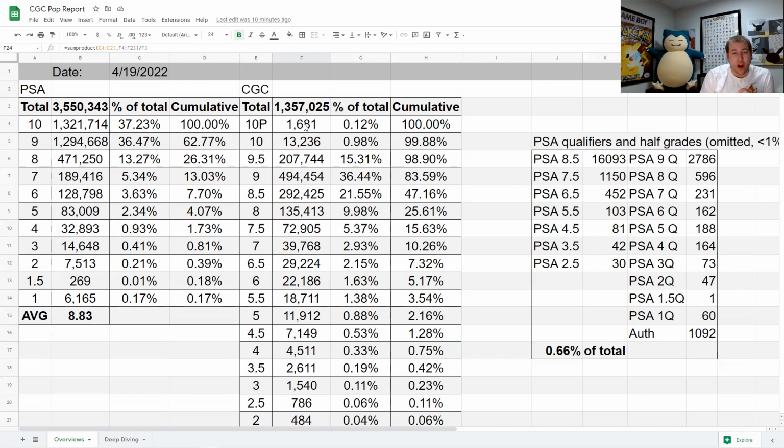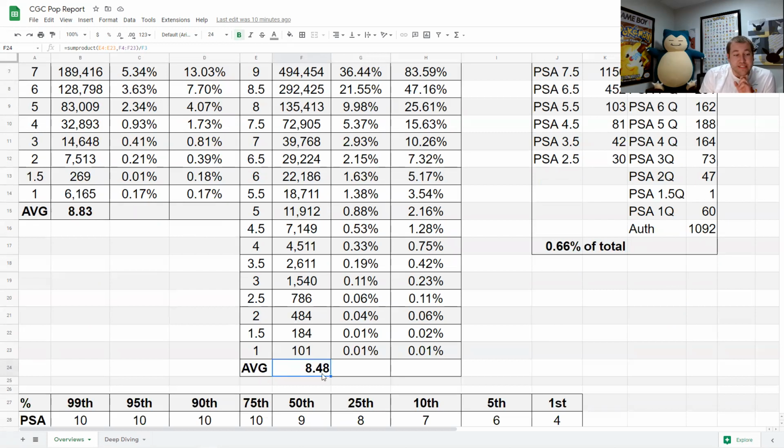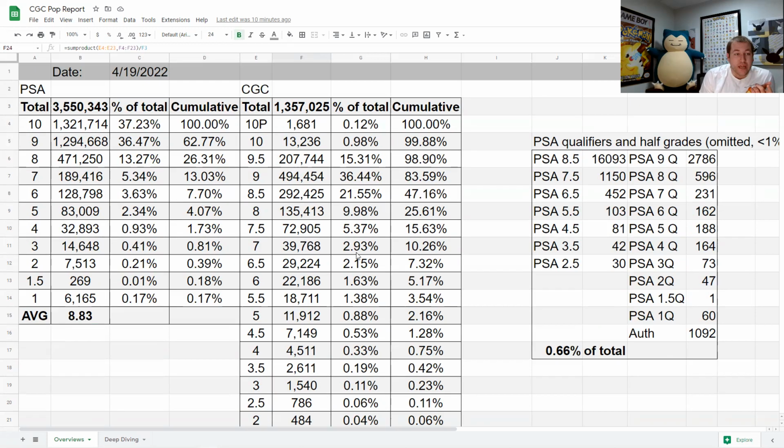Looking at one specific card, I did mention in previous podcasts, we've been talking about the CGC Pop Report being on the horizon for like a year now. And I did mention in the past how I was going to investigate it when it came. And I did follow through with doing that. So continuing on, CGC, the average grade is an 8.48.